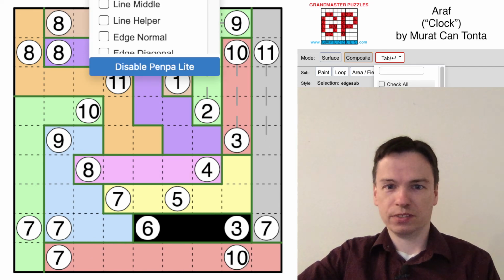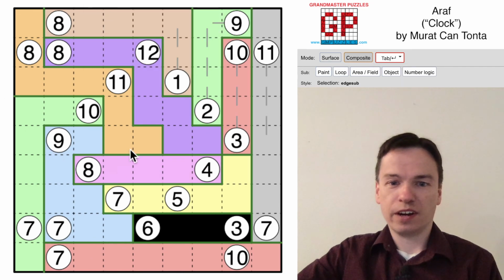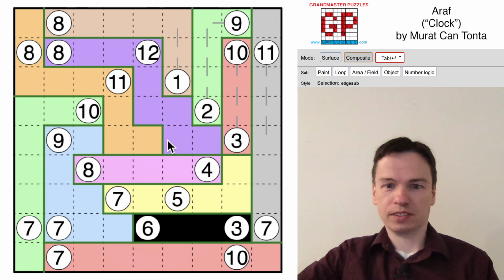So through the tab menu, turning on surface, you can get options to different solving interfaces if you don't like the default one for the style.